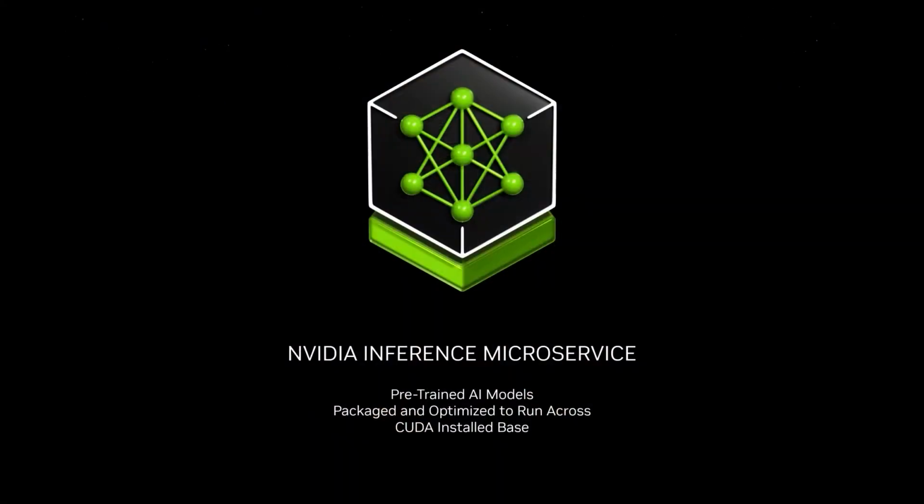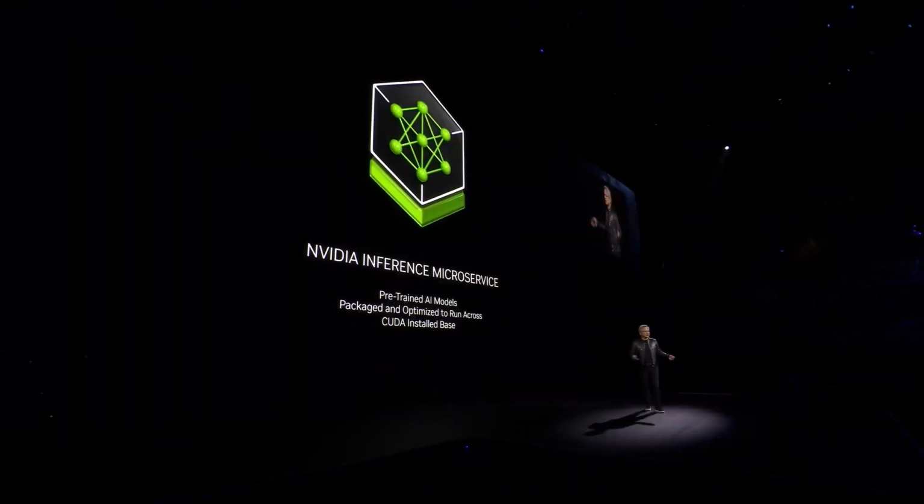NVIDIA DGX Cloud to Azure. NVIDIA Omniverse is now hosted in Azure. NVIDIA Healthcare is in Azure. And all of it is deeply integrated and deeply connected with Microsoft Fabric. A NIM is a pre-trained model, so it's pretty clever. And it is packaged and optimized to run across NVIDIA's installed base, which is very, very large.